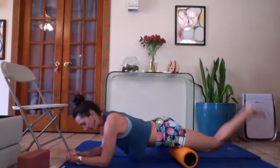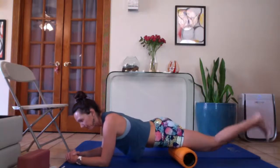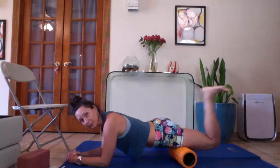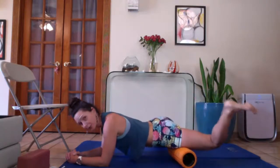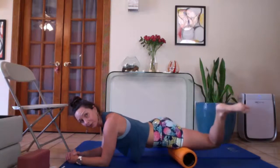All right, pause and then kick towards the butt here. And so now we're at the top of the thigh. Keep that foot up and just rock that foot side to side like a windshield wiper.